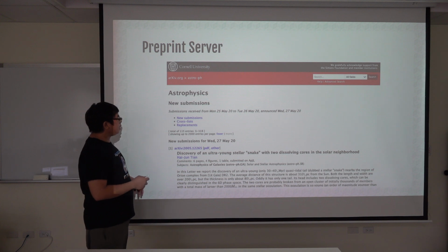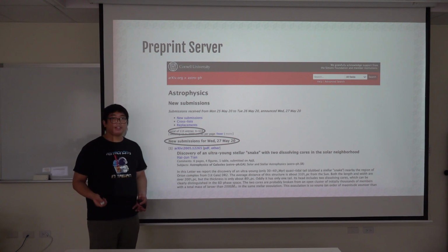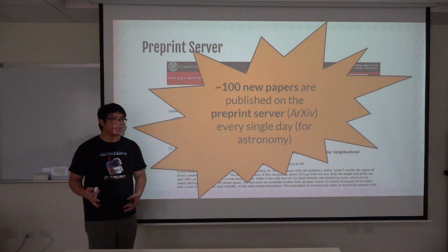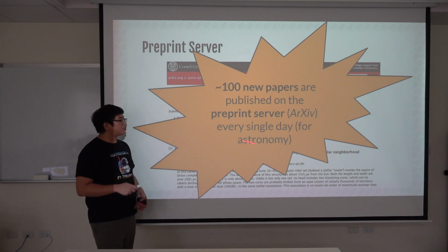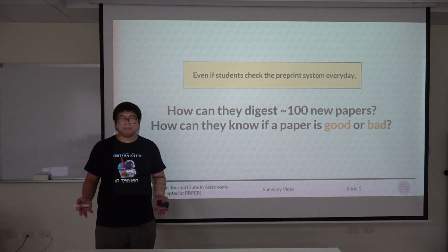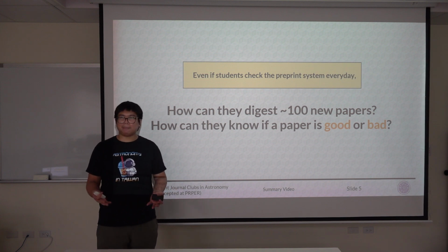And as you can see here, there is a total of 115 entries for just a single day. This was taken last May 27, 2020. And actually, in arXiv, around 100 new papers are published every single day. And this is just for astronomy. And if you're studying astronomy, if you're a student, how would you read 100 papers per day? How? And how would you know if a paper is good or bad?